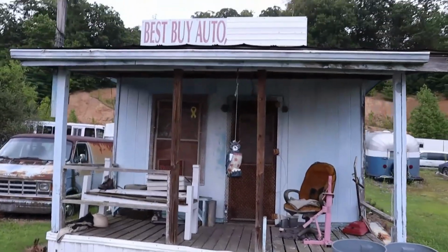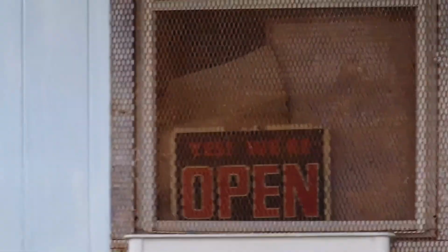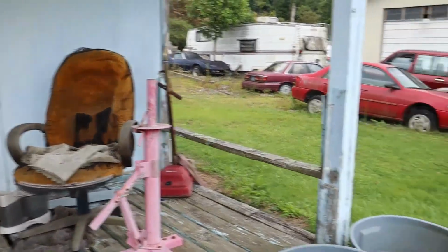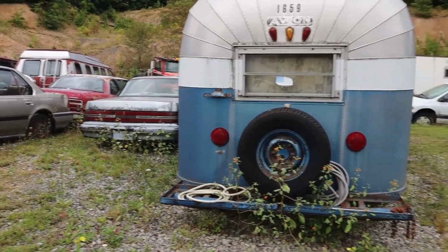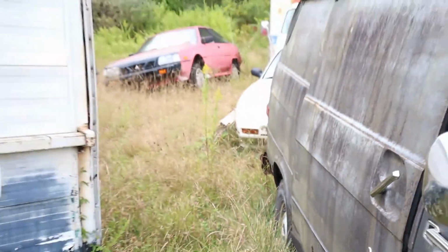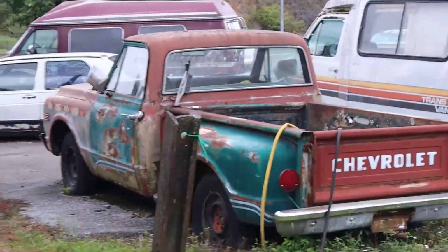The weird part about this old office is it's all gated up, but if you can see, it actually says, yes, we're open. And these cars are totally buried in the ground. This office chair, I mean, this is just kind of creepy. Here's an old Escort. Here's the backside of the Avion trailer. The Buick sitting next to it, and that old Stingray. Back here, there is, I think, a Mitsubishi. It's kind of over in the ditch. Then this super old Chevy truck.